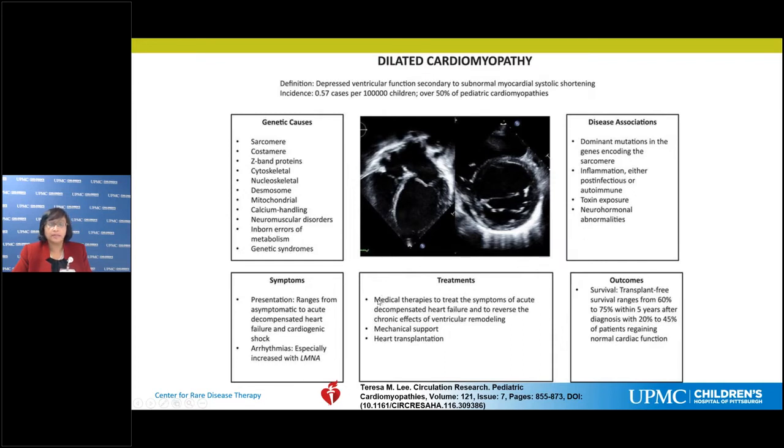And for therapy, there's a general therapy for all kinds of heart failure. Also, there could be cause-dependent treatment. And then in end-stage heart failure, we would need to use mechanical support and heart transplantation. The survival for dilated cardiomyopathy currently is that around 60 to 75% of children are free of cardiac transplantation within 5 years after diagnosis.